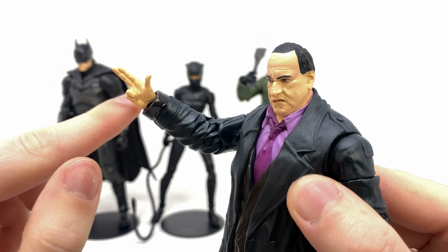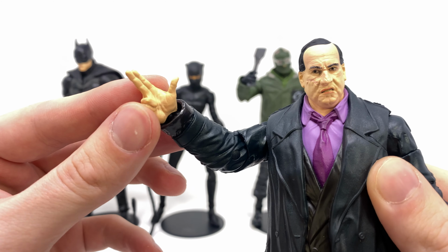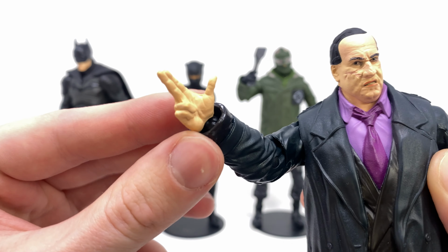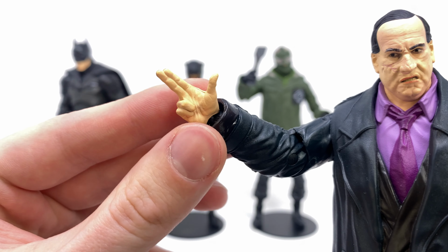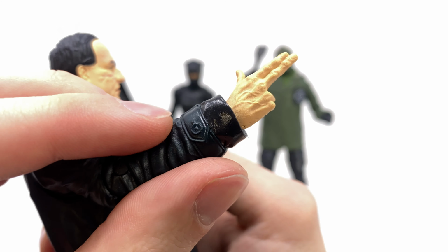And then when I actually saw this hand gesture, I did think they were going to give this Penguin the clipper hands, but no, it does appear as though it's just the way the fingers have been sculpted. But if that was the intention, I think that's a really nice touch. You can see some pretty decent looking sculpt work going on there, especially here towards the back of the hand.